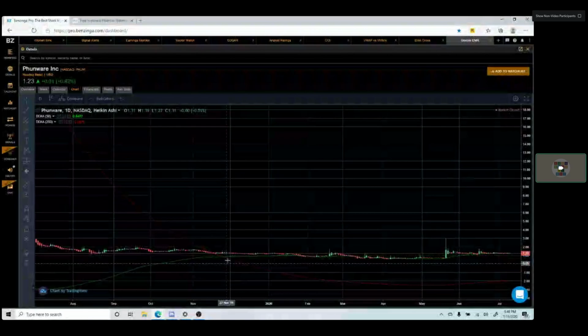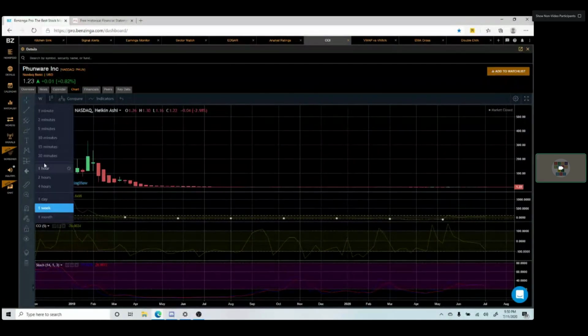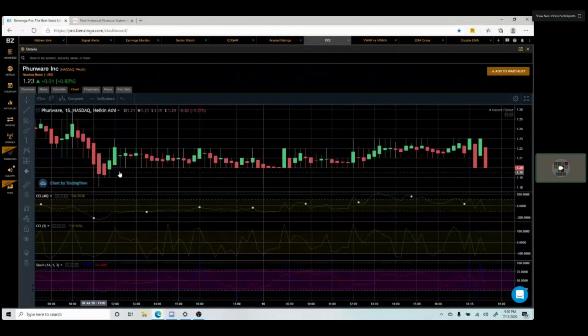But test that out. Yeah, test the CCI out because it changes based on the weeks. Basically these numbers are price bars. So that's 40 price bars that it's using for its CCI, and that's 5 price bars that it's using for its CCI. When you change it to a week, that's a price bar, so it's counting 40 of those, or 5 of them. As you can imagine, it would change drastically when you put it on 15 minutes as opposed to the other way.